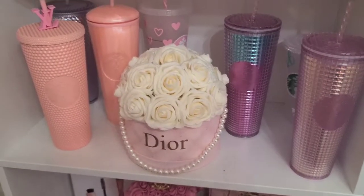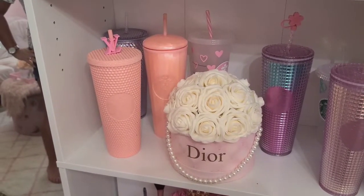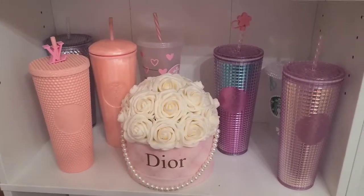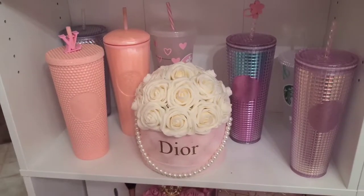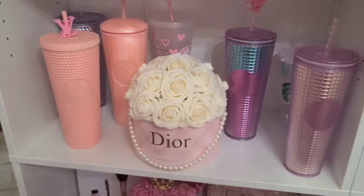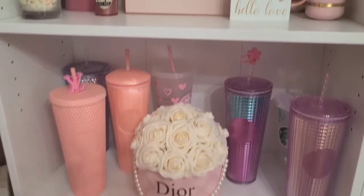So on this next shelf, I'm thinking I'm going to put my Starbucks cups on a floating shelf. I just don't like the way they look right here. But for now, here's where they're at. And this super cute Dior flower arrangement is from Pretty Luxury Bouquets on Instagram.